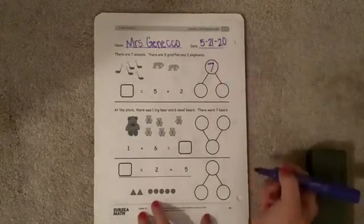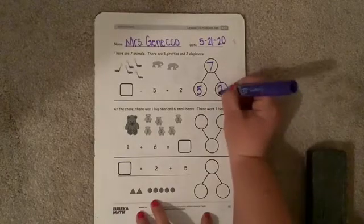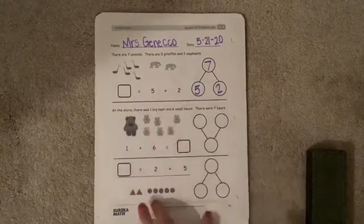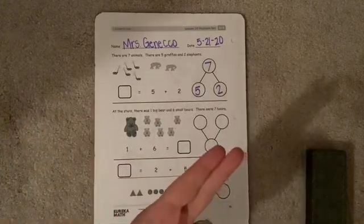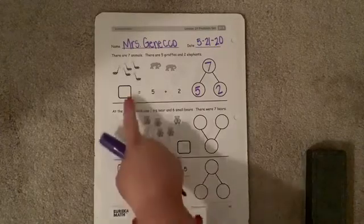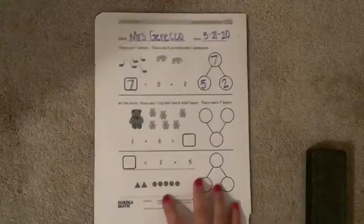Did you write a 7 as the whole? They told us how many animals there were all together. Did you write a 5 to talk about the giraffes? And did you write a 2 to talk about the elephants? If you did, nice job. This says blank is the same as 5 and 2. What are we thinking? A composition story where we're starting with the parts and putting them together to find the whole? Or a decomposition story where we're starting with the whole and we're separating into the parts? This sounds like a decomposition story to me. They started with all the animals together, and then they want to know what the two parts are. So what's our whole? 7. Good work. Let's go on to the next one.